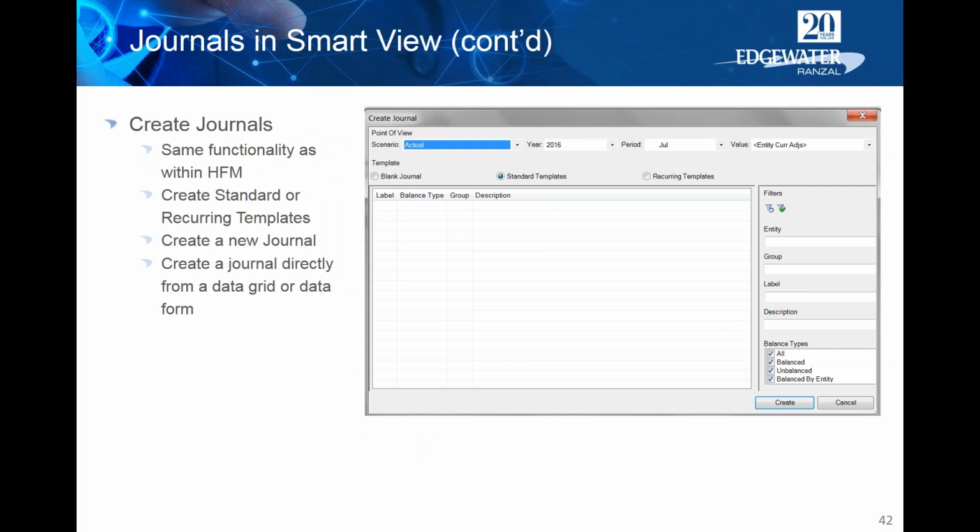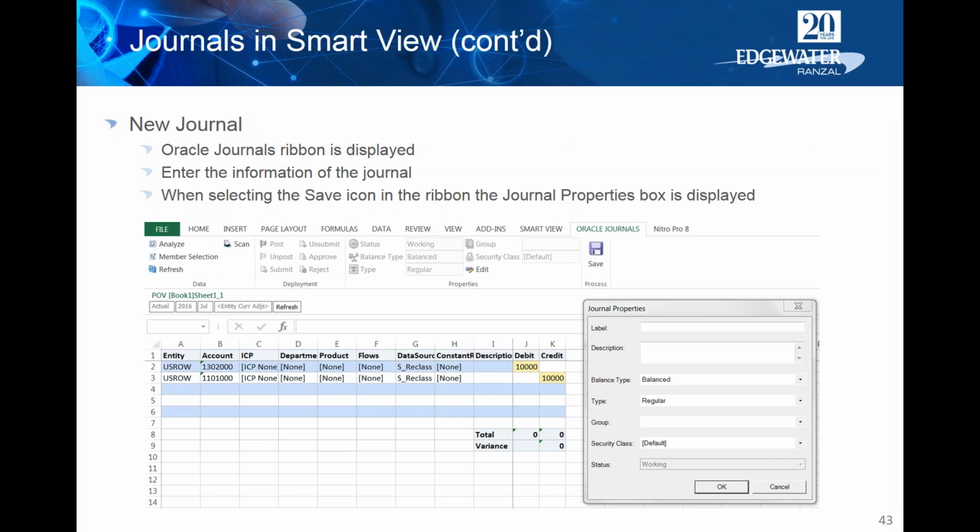So when you create a journal, you have the same functionality as HFM. You can create a new journal. You can create a journal directly from a data grid or a data form. If you create a new journal, you get an Oracle Journals ribbon displayed, and as you can see, that's next to the SmartView ribbon here. This automatically comes up, and you can then enter the information of the journal directly into the journal's property menu. This is brought up by clicking on this Edit button here. It will bring up this panel, and then you can create all the attributes that the journal requires: the label, the description, balanced, unbalanced, regular type, what group it might belong to, what security class it needs to belong to, and it will show the status is working.